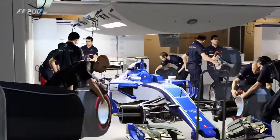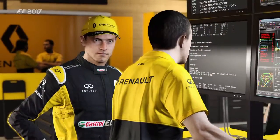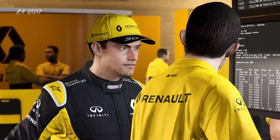They'll need to get the most out of the medium and high-speed corners, which will push them to run more downforce. But in turn, this slows the car down on the straights. It's a tricky balancing act.